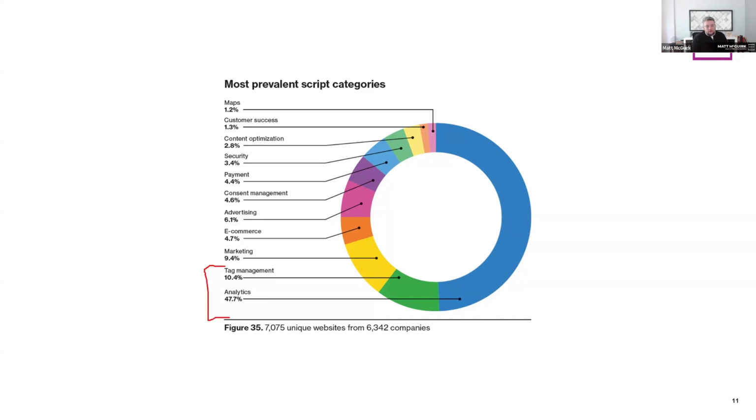So these two categories represent a crazy amount of risk. They're the most popular, and they are very risky from a data privacy and security standpoint. Analytics, obviously, visitor data collection is going to put you in a space of lots of different kinds of problems. Is the data being collected by that analytics tool acceptable for it to be collecting?